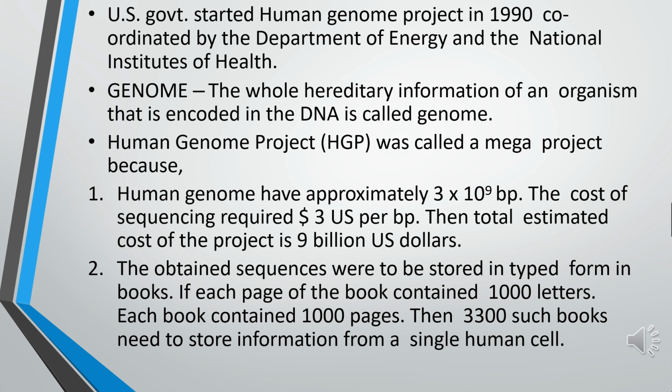However, high-speed computerized devices for storage, retrieval and analysis of data made it easier to do the same. So the science of bioinformatics also developed during the period and helped the Human Genome Project. So what is bioinformatics? Bioinformatics is a new field in which computer hardware and software technologies are developed and used to gather, store, analyze and disseminate biological data, images and other information.